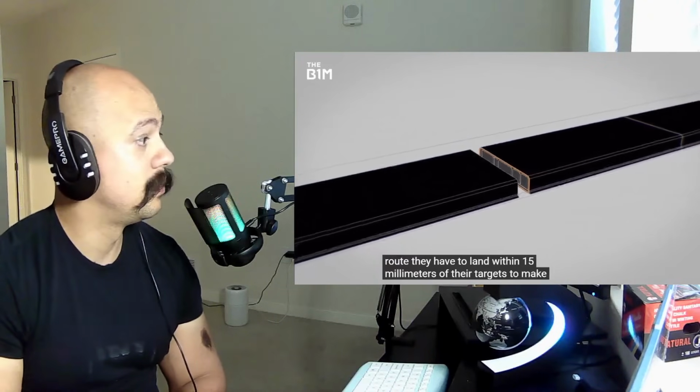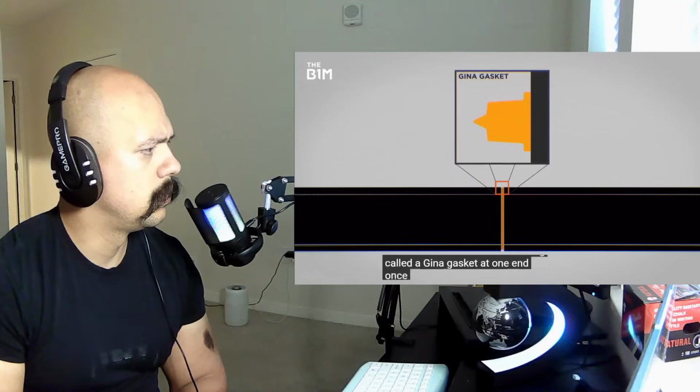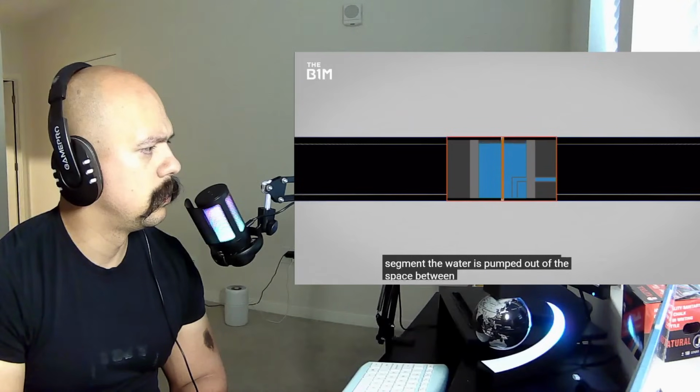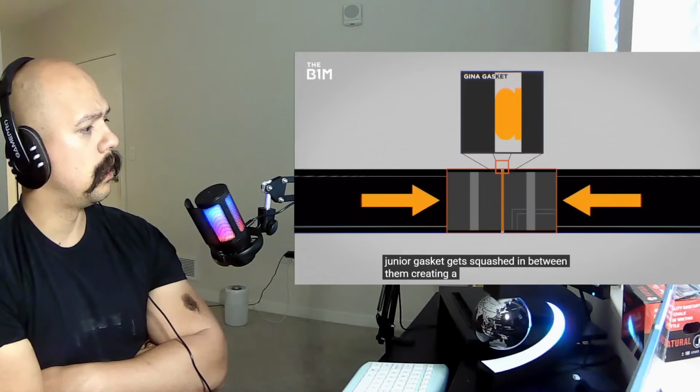Wow. To make the whole thing watertight, the tunnel elements are fitted with something called a Gina gasket at one end. Once laid in the trench next to another segment, the water is pumped out of the space between the 2 bulkheads, creating a partial vacuum. This pulls the 2 concrete elements together, and the Gina gasket gets squashed in between them, creating a seal.